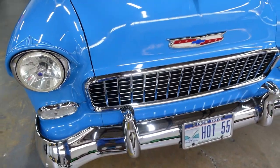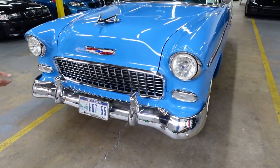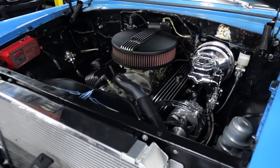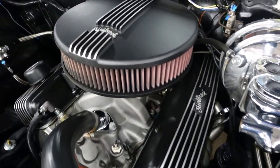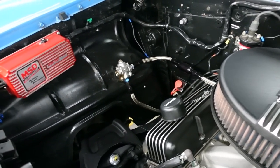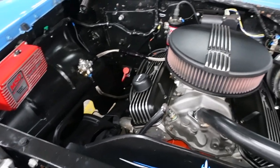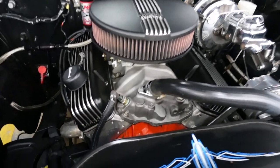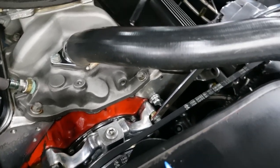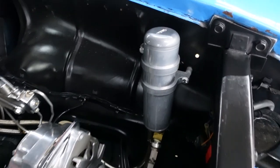As we make our way to the front, we can see the chrome work, headlights, turn signals, and grille are in very good shape. And under the hood is a 350 small block Chevy with all components on the engine provided by Edelbrock. It features an MSD ignition, a Holley blue fuel pump with adjustable pressure regulator, Edelbrock Performer RPM cylinder heads in aluminum, intake manifold, Edelbrock carburetor, valve covers, and air cleaner.